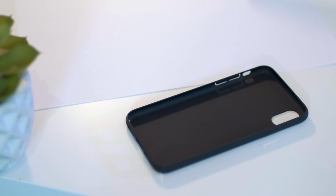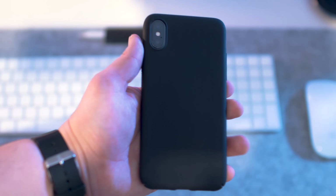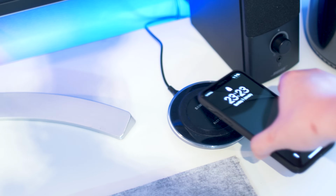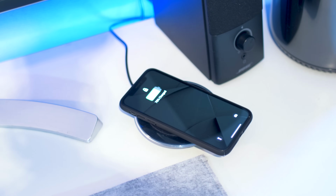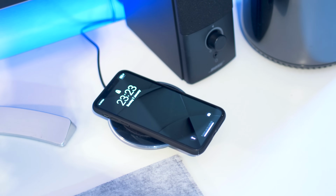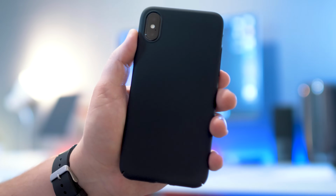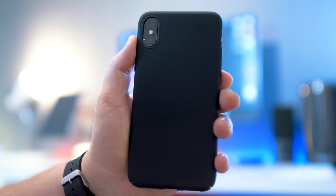They come in at just 1mm thin and weigh about as much as a sheet of paper, essentially adding no bulk or weight. I mean, in the hand, the phone feels no bigger whatsoever. It does make the iPhone feel different though, in a good way. The cases are covered in what they call their Armor Secure coating. It's what gives the case a soft touch, but also adds a little extra grip and prevents the case from picking up dirt and fingerprints.